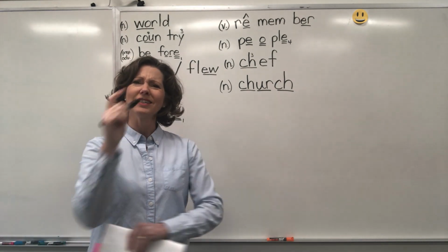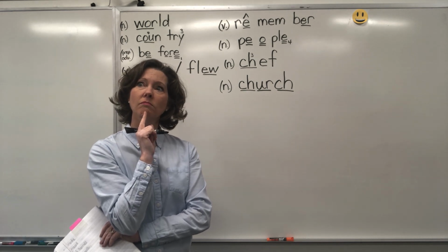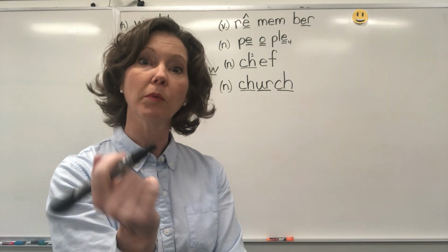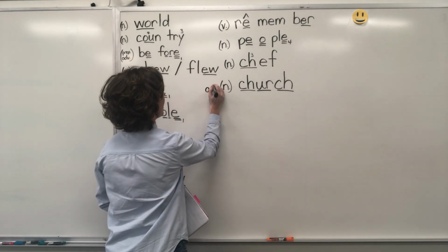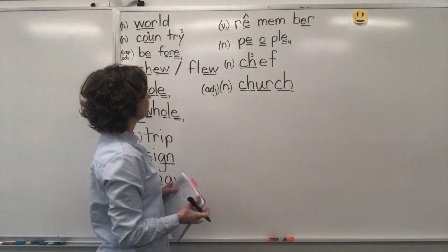I have it also listed as an adjective. How could we use that as an adjective? Could you describe the building where you worship? What kind of building would it be? It would be a church building. So it can be a noun or it could be an adjective. It could be either one, depending on how you use it in your sentence.